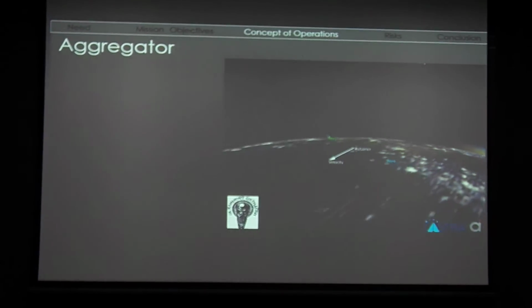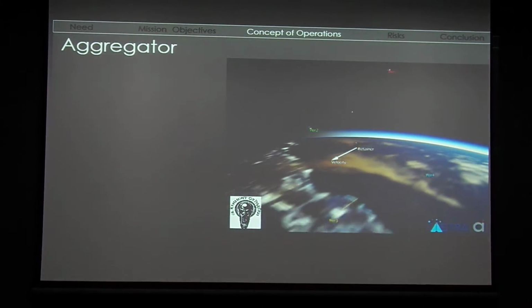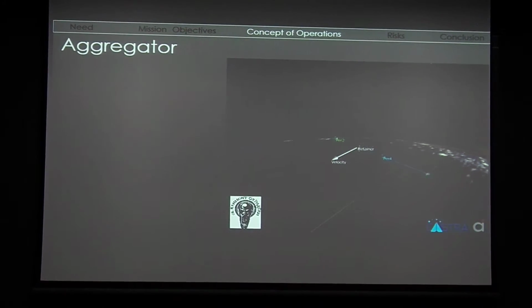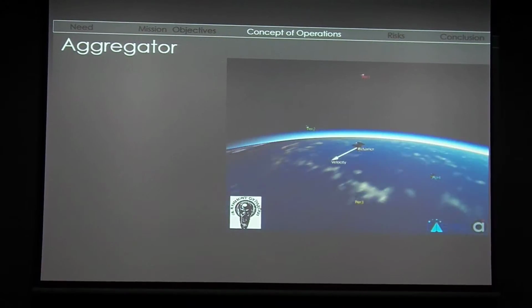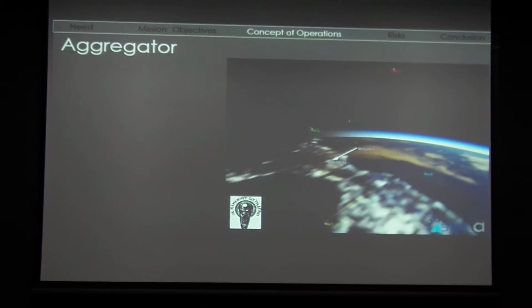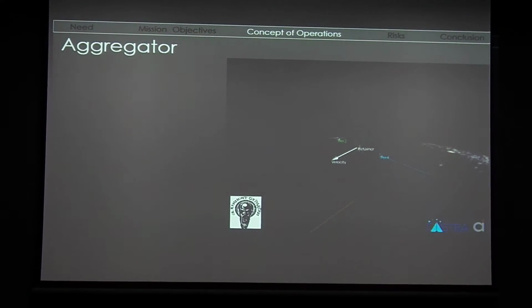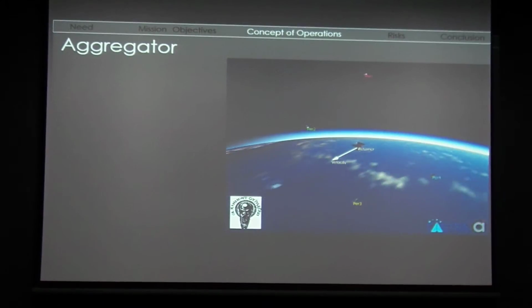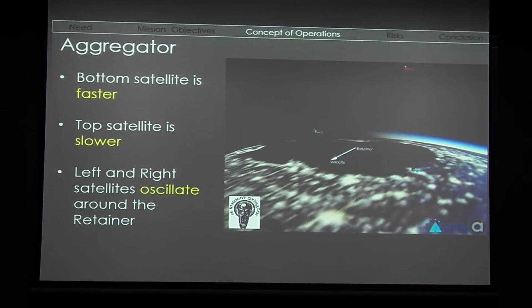The bottom satellite is faster than everyone else. The top satellite is slower. This is simple orbital dynamics. And the two satellites, which are in parallel with the retainer in the middle, will just oscillate around it because the orbits will intersect. Well, we thought about a solution for this.